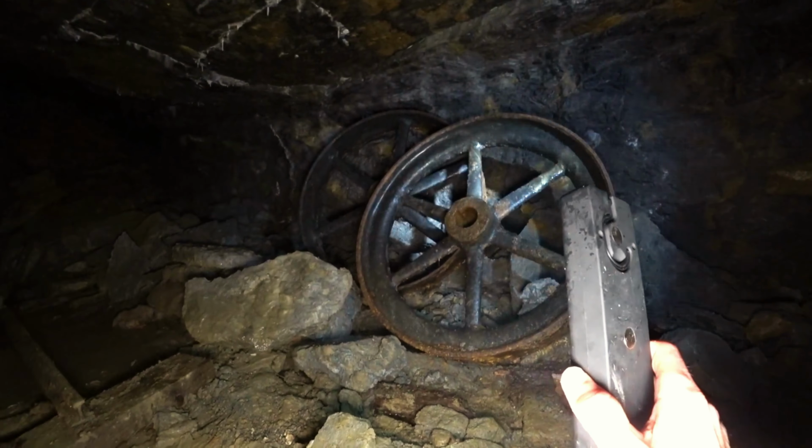Land. I found land again. Land. Oh, come here, look. This is cool looking. We found another line or something. Well, this is another line to go back down to the English.